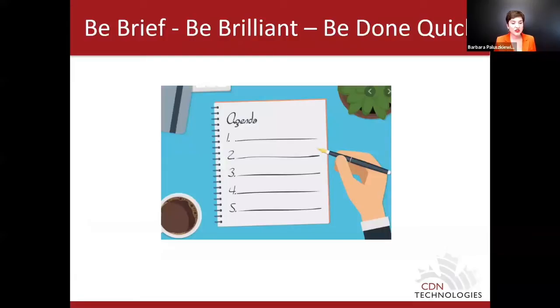Next thing, ensure that your meetings are productive with an agenda. Be brief, be brilliant, be done quickly. For some of you, video conferencing is a whole new phenomenon. And I'll tell you right now that humans in a physical room and humans in front of a screen, they're two separate species. One can BS and lollygag forever, whereas the other one has hyperactive attention deficit disorder, and you can see it.